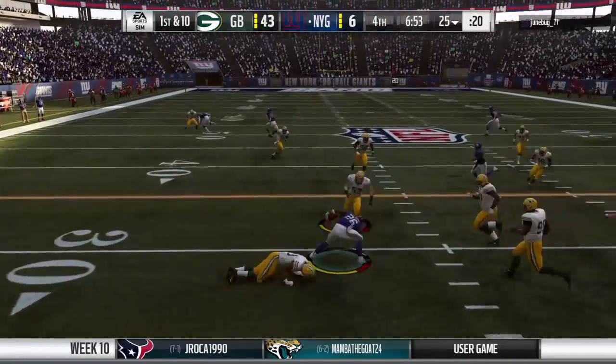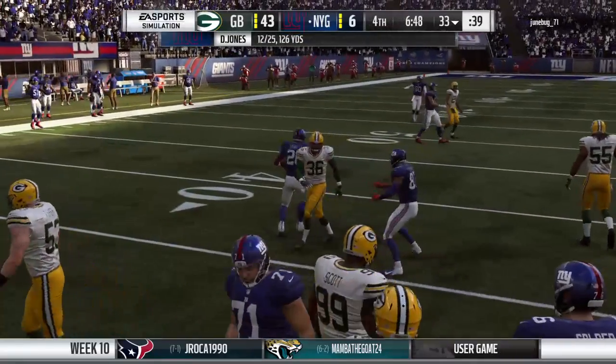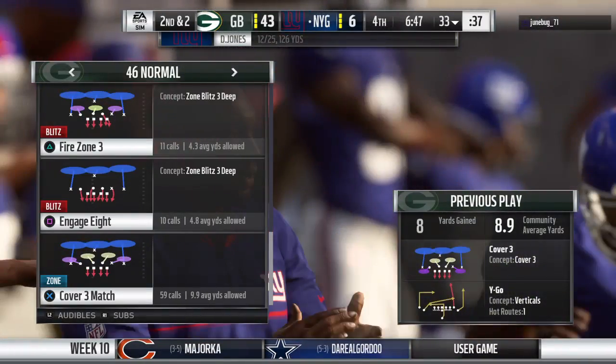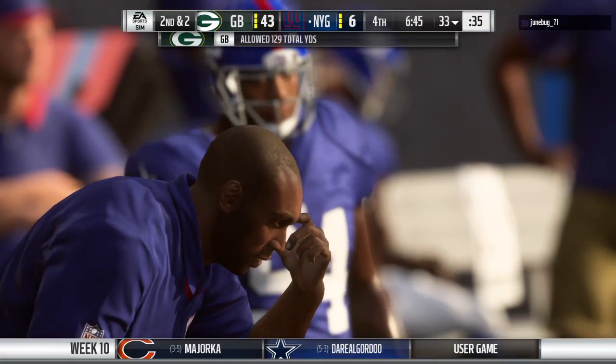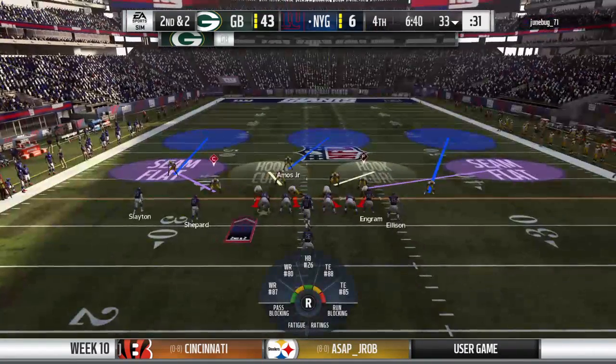He dumps it off to Barkley. He'll be tackled shy of the 35. Shifty footwork gets him a little extra on the play. It'll be a gain of 8 yards, and that'll make this a second down. Here's a 2nd and 2 now from the 33.